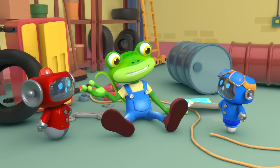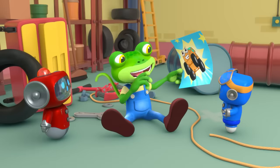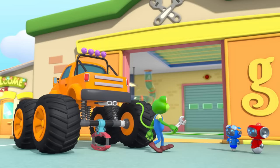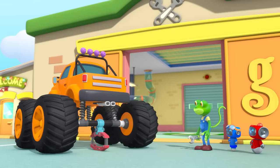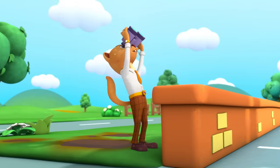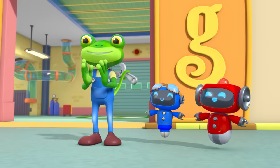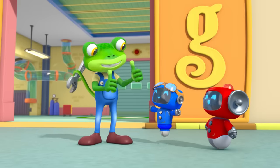Thanks, Mechanicals. I think that car jack is a bit broken. Wait a minute. Okay, Max, give it a try. I guess there's a use for everything. Good work, everyone.